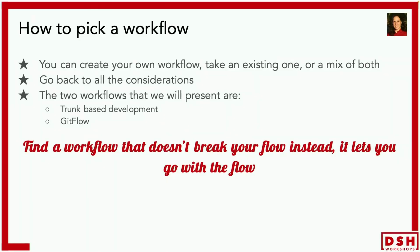Okay, so how to pick a workflow? You can create your own workflows. You could either take an existing one or you can do a mix of both. So one of the things we say is first go back to all the considerations that we listed. Talk to your team. If you are working with customers and you have tried different workflows depending on the customer, get together and decide what is the one that we're going to push forward and do from now on. Now, the two workflows that we're talking about here are trunk-based development and gitflow. There's a lot more, but we chose to focus on those two.